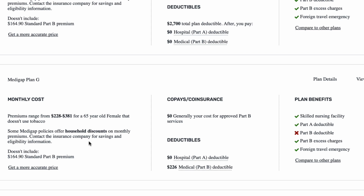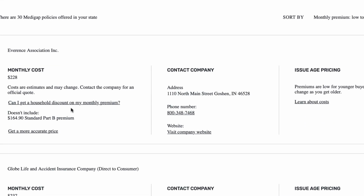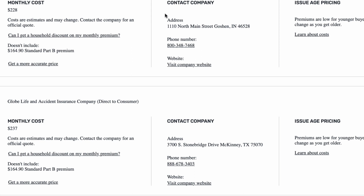Coincidentally, it is the most popular plan amongst our clients. What you would do is click View Policies. And then here you will see all of the 30 Medigap policies offered in your area. Now, unfortunately, at that point, basically, you have to contact the company directly because here's the monthly cost, but if you wanted to get a more accurate price, you're really going to need to contact the company.